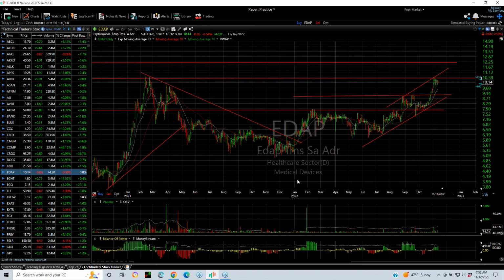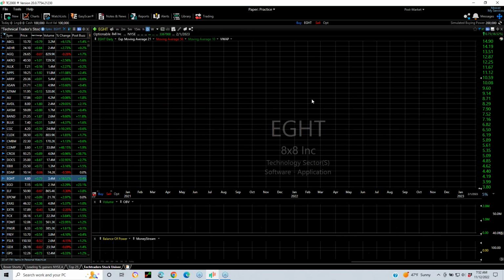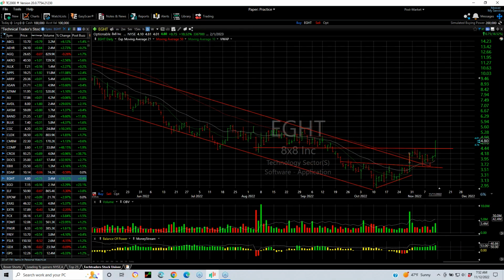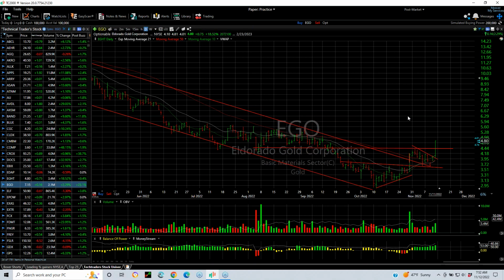EDAP, breaking out of a base and wedging and then exploding towards the highs of January 21. So we're looking at almost a 2-year high. The next target is 12. EGHT, after a long decline, popped out, pulled back, and formed a wedge and tested. Friday was a big day for it, jumping from 401 to 481, finishing a penny off the high, up 75 cents or 18%. Looks like a breakout on the way, and my target now is 5.5, and then 7.